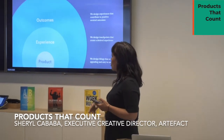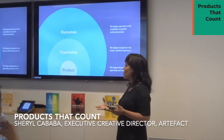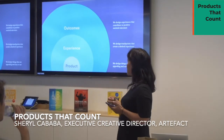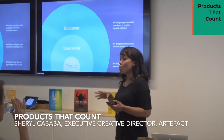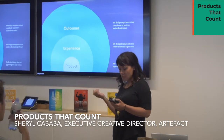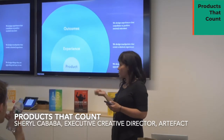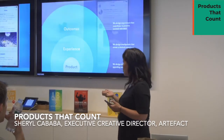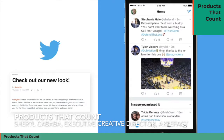And now I'm thinking a little bit more explicitly about designing for outcomes. So designing experiences that contribute to positive societal outcomes. Now, what does this mean, and what does this mean for the design practice? I like to use this example of Twitter.